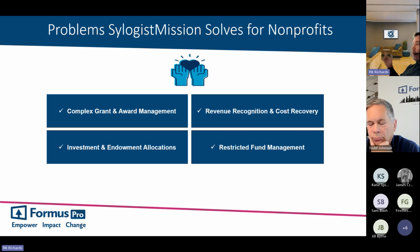Investment and endowment allocations. So we can manage complex investment portfolios, we can track endowment funds, and we have features for tracking allocations, income, and appreciation. We can also provide detailed reporting on fund performance, aiding in the fiduciary responsibilities and donor communications.